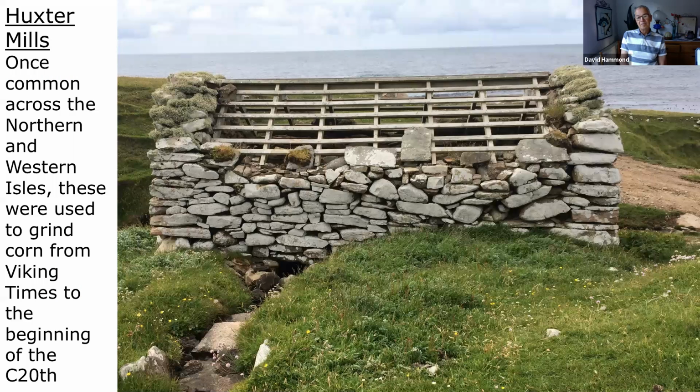And another feature of certainly the Northern Isles, I've never seen these in Scotland, but then we've probably not really looked at them. These are huckster mills right on the coast. And we found lots of instances of this type of construction, again, just by local walking around the coast, traveling around. And once you can identify where they are and what to look out for, they're fairly easy to spot.